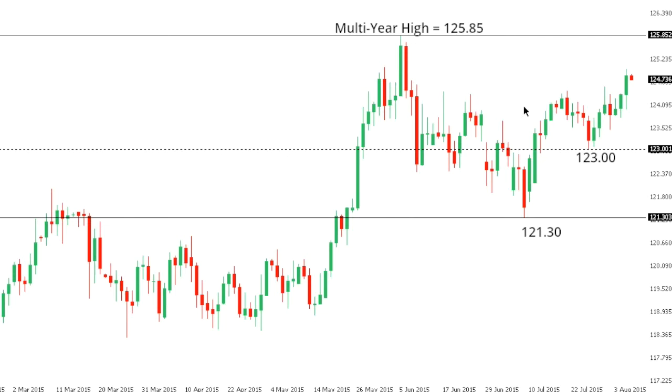Dollar yen. Dollar yen has traded up above some key internal resistance in the 124.50 area, with the focus now on a potential retest of that multi-year peak from June at 125.85. At this point, only a break back below the low that we saw on Wednesday would take the immediate pressure off the top side. That low comes in at the 124 figure.